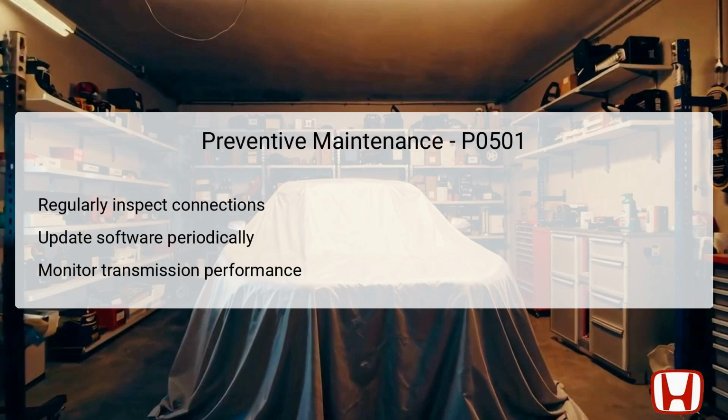To prevent the recurrence of DTC P0501 and maintain the reliability of the CVT system, it is advisable to implement a scheduled preventive maintenance routine. Regular inspection of electrical connections between the CVT speed sensor and the PCM can significantly reduce the likelihood of future issues related to poor connectivity or signal loss.